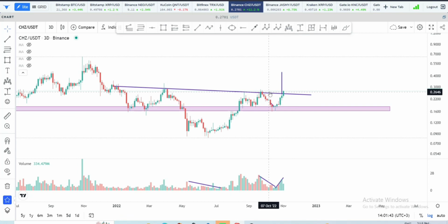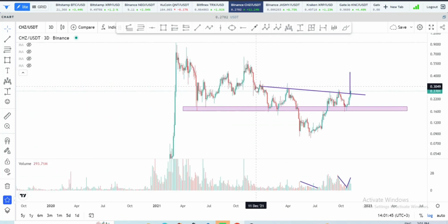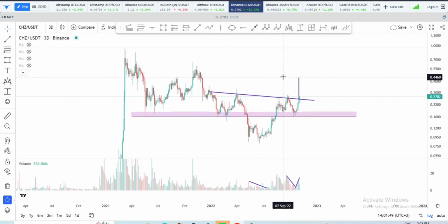These conditions are all being satisfied at the moment, so that makes it much more likely for the price to act in a way that we want to see, right? We want to see this price target being hit in the immediate short term right here.